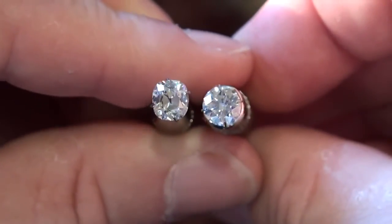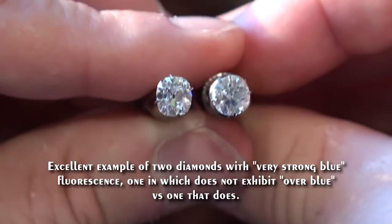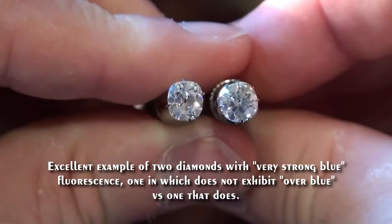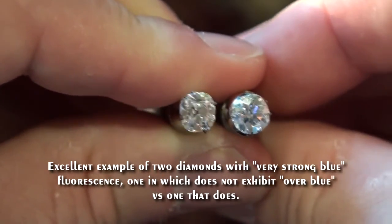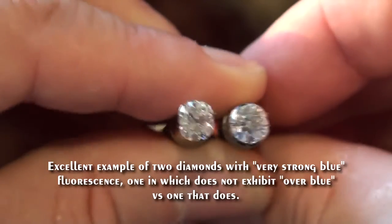Now, one of these exhibits more haze than the other, and I would say it is the round. So not all very strong blue fluorescent diamonds exhibit the same amount of hazy blue.